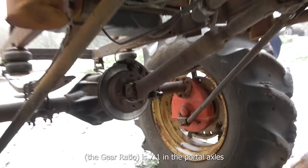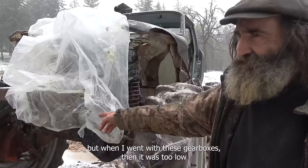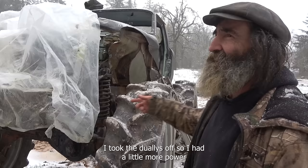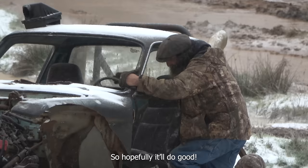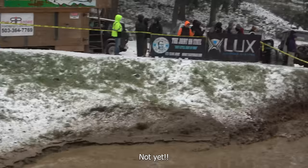205 chassis case. I had it double, but when I went with these gearboxes, then I was too low. But then I ran dualies on it, and it seemed not low enough. I took the dualies off so I had a little more power, and changed the front tires. So hopefully I'll do good. But being icy, there might be a little more solidness. So I made it to the hill, but never made it out of it. Not yet. Let's see what he can do.